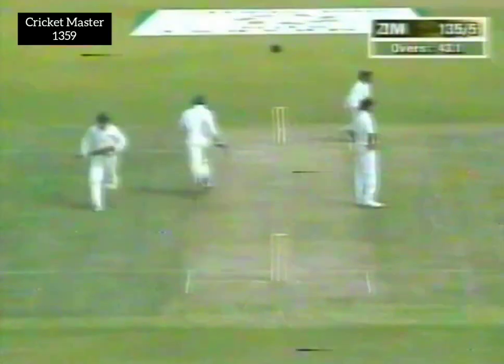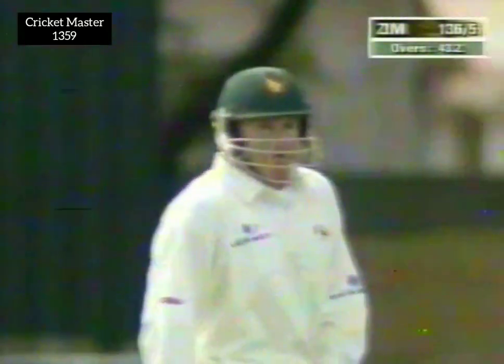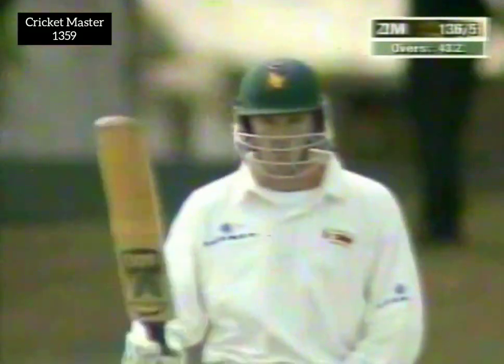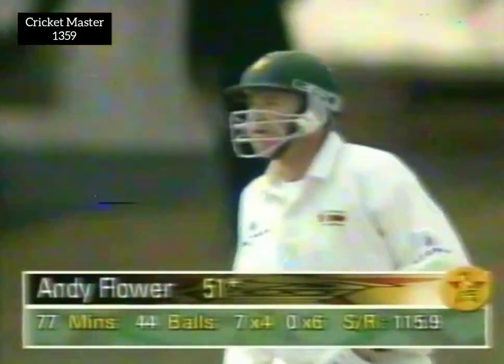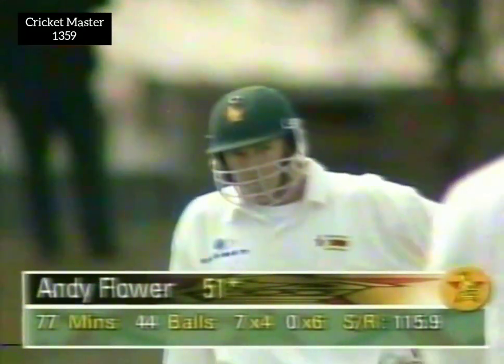And they go back for three here. Another 50 for Andy Flower. And it's come in very good time. He's taken the attack to the opposition. He'll know that his job is only half done at this stage. 51 off just 44 balls, 7 boundaries punctuating his innings.